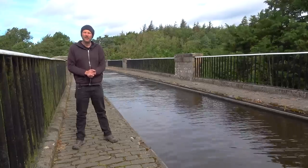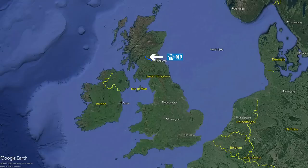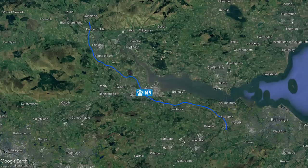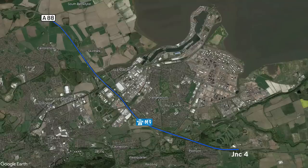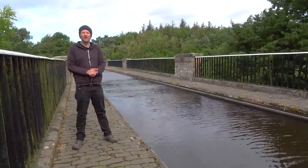Today, we'll be looking at the 34-mile-long M9 Motorway. It provides a vital link between Edinburgh and Stirling, and it was constructed over a period of 15 years, between 1965 and 1980, although some tweaks have been made here and there as late as 2023. The first section of the M9 to open ran from today's Junction 4 up to the A88, however the starting point of the M9 would be completed in 1970.